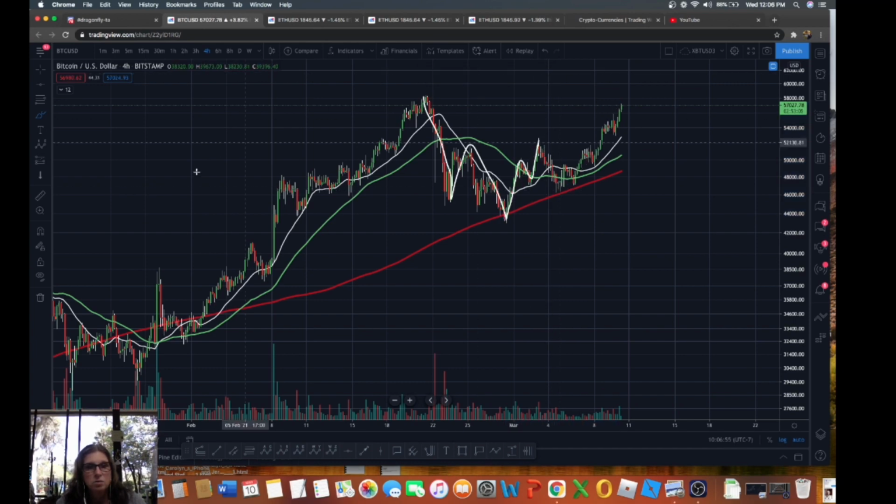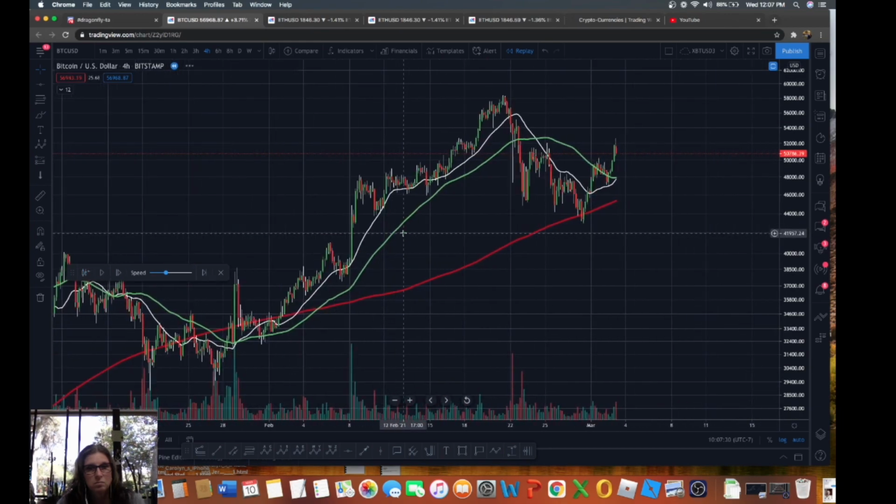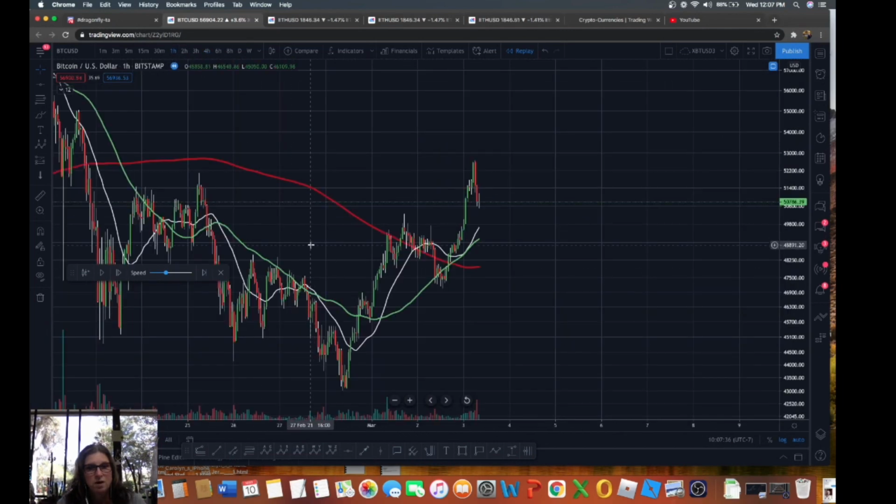So let's talk about what is actually happening here. The key to this whole move is this move right here. I am 100% sure there are people thinking right now that this is a wave one, a wave two, and we're on our way. But let's go over and break this down, because this is the key right here. Let's go down to a smaller time frame and take a look at this move right here.